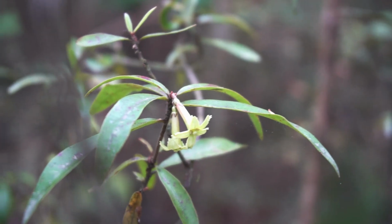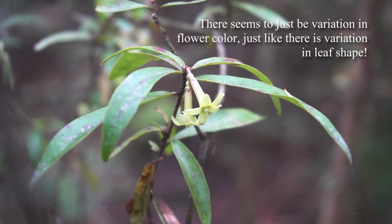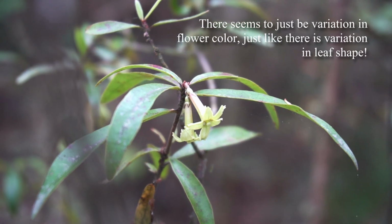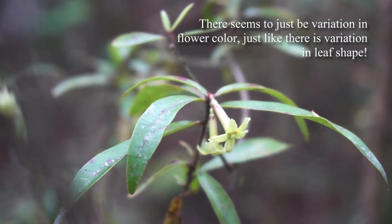Well, I'm just a little bit confused because this looks like the Alseuosmia banksii leaves that I was looking at before, but the flowers are looking different this time around, so I'm not really too sure what I'm looking at, because the flowers on the other one were pink, if you remember. I'm going to have to look into this when I get home.